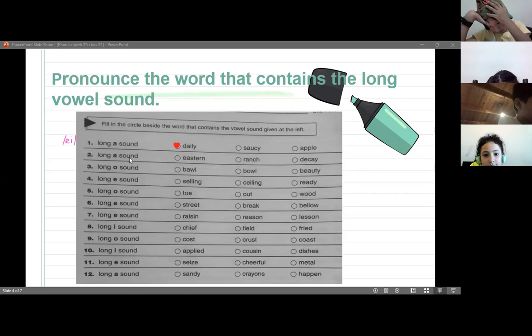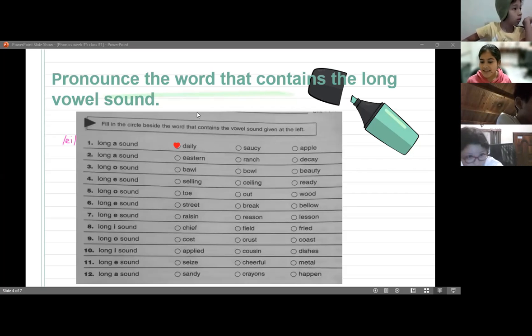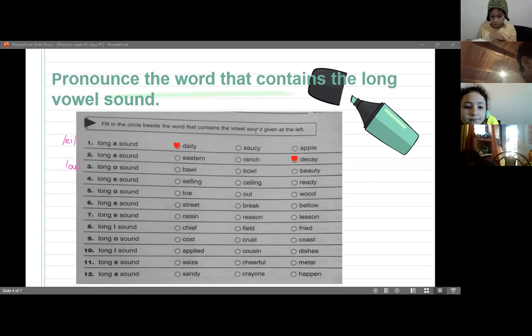Now let's look for the A sound also. Let's pronounce these three words. What is the word that contains the long A sound? That's right, number three. Now the O sound, what is the long O sound, class? How is it going to sound? Like O, like this, O. So let's pronounce these words. How do you pronounce this? So what is the word?